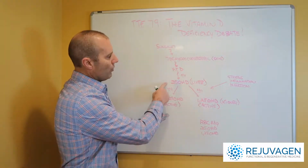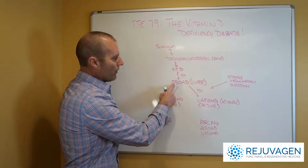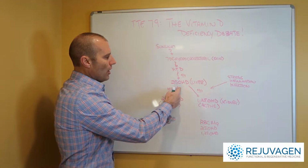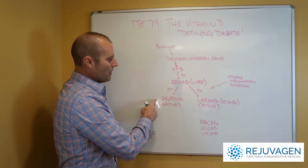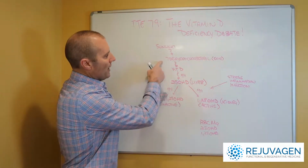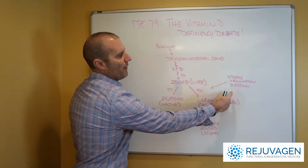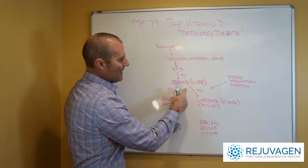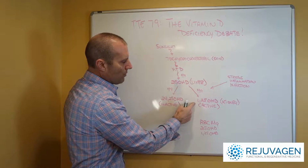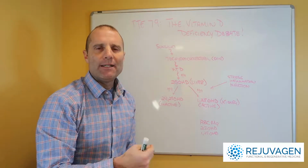My concern for that is if we're only testing 25-OHD, then we don't know if this step is broken here, or if we're over converting the 25-OHD to the 125-OHD, the active form, which is rarely ever tested, or our body's busy deactivating the 25-OHD to something called 24-25-OHD. If you're only testing the 25-OHD, how do you know if it's a conversion issue from vitamin D to the 25-OHD because of magnesium deficiency, or because of some form of stress, inflammation, or infection, the body's increasing the activation from 25 to 125? Unless you run 25-OHD, 125-OHD, and you assess magnesium, you can't really determine if you have a vitamin D deficiency.